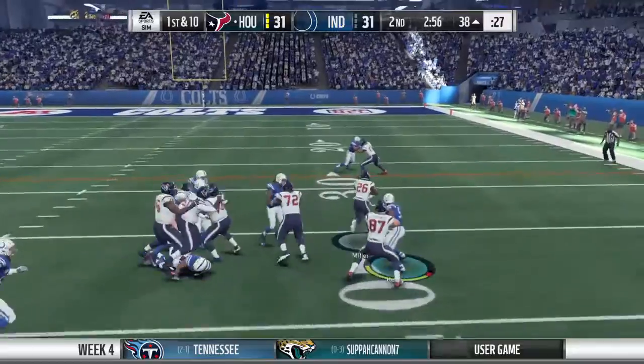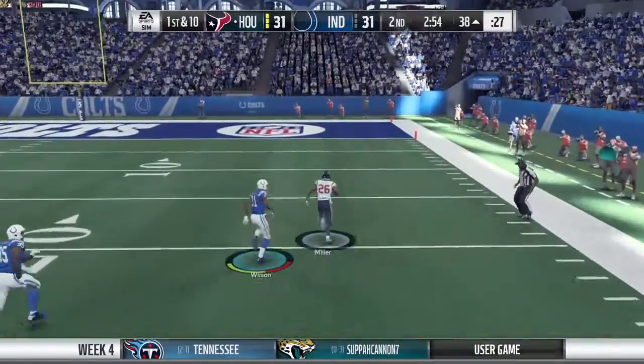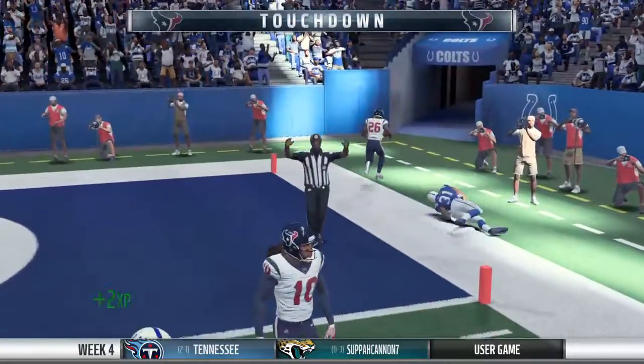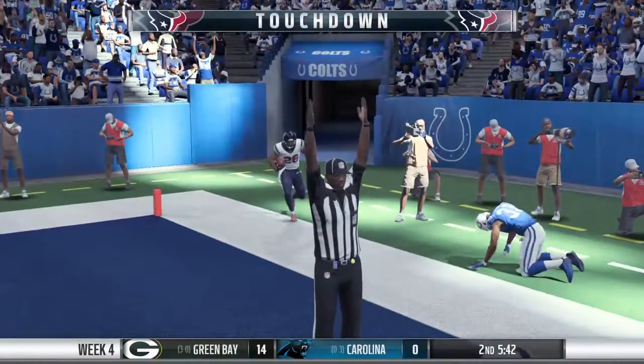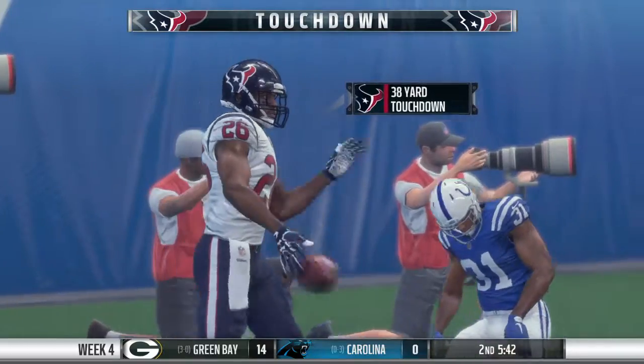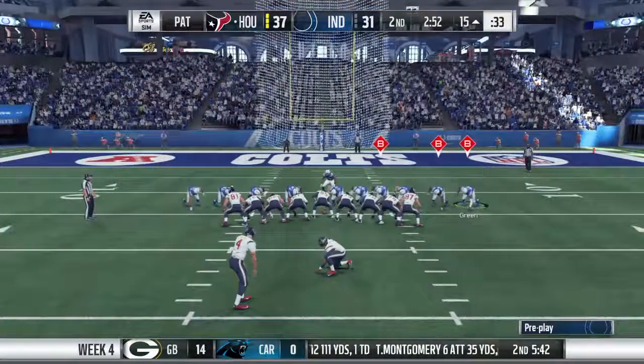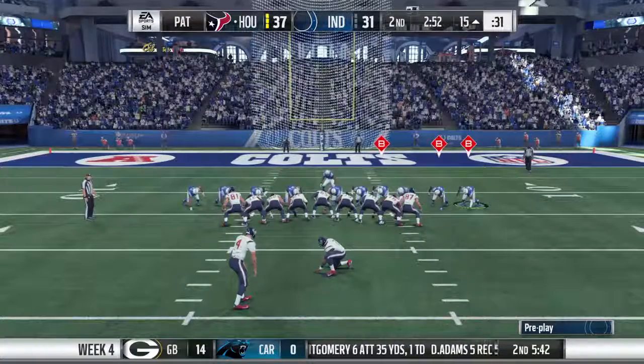A first down carry now for Miller. Room here to run. And he'll take this one in for a Texans touchdown. Lamar Miller with his 2nd touchdown of the game, 4th of the year. And the Texans have broken the tie.